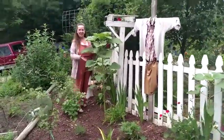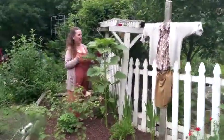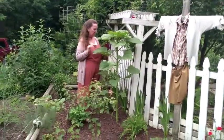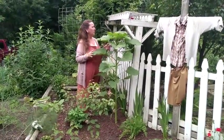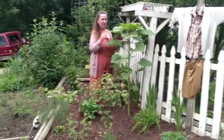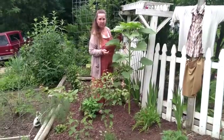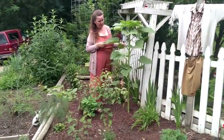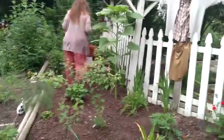You see this? What is that? Oh, sunflower. I want to see each week how tall it gets. I think it's one of the mammoth, but they seem to be shorter this year than normal, but I want to see next week if it gets any taller. Right now it's almost as tall as I am. We've had some really big ones in here last year. Huge ones.